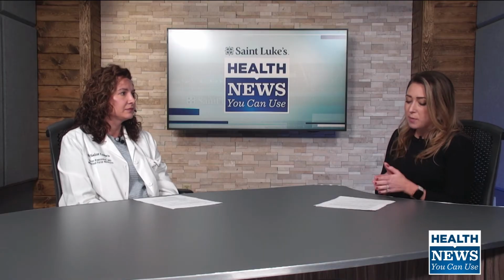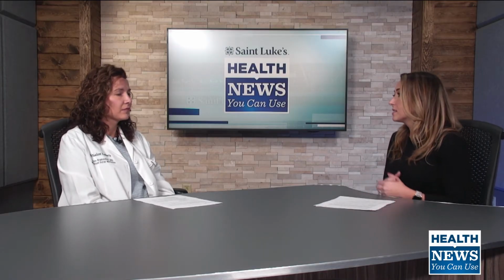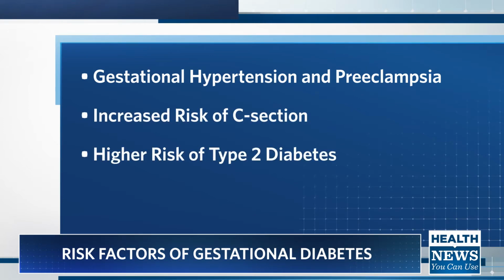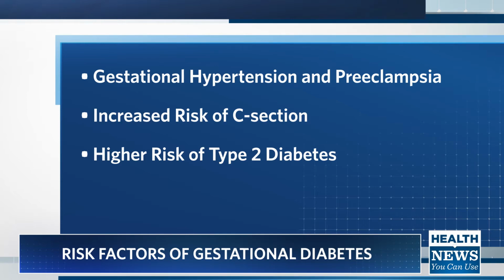Okay, now what about risk for mothers who develop gestational diabetes? So those mothers also have an increased risk of high blood pressure problems like gestational hypertension or preeclampsia, and also carry an increased risk of C-section. The other very important factor to remember is that women that have gestational diabetes have a significantly higher risk of developing type 2 diabetes later in their life.